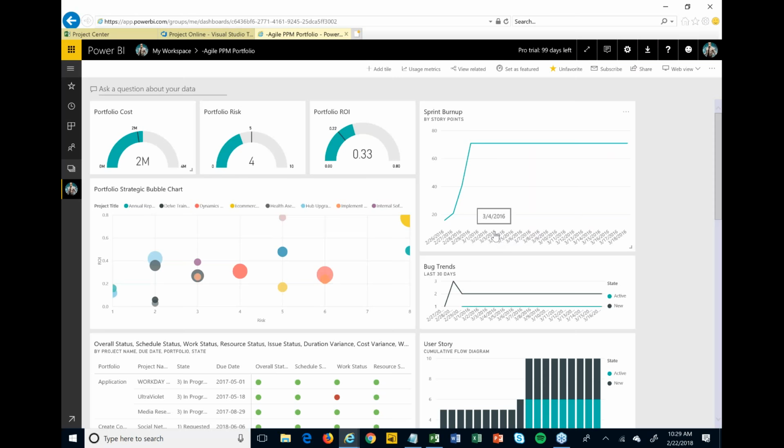And so the dashboard I'm looking at here is what we call our Agile PPM portfolio dashboard. On the left-hand side, I see things like portfolio cost and risk and ROI, more traditional waterfall types of metrics. But the cool part is it's actually my waterfall and my Agile projects all mixed together. So this cost is the total cost of my total portfolio of all projects, both waterfall and Agile.